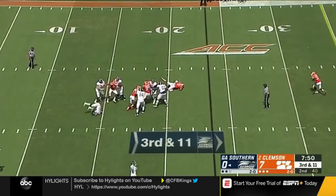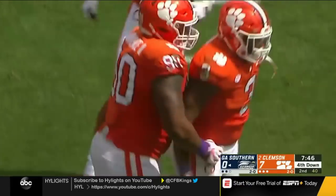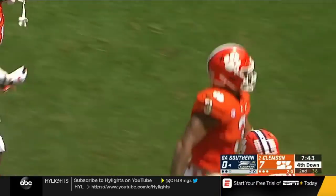Wirtz under pressure, and he is sacked by Xavier Thomas. There's the blue chip freshman. Yeah, get used to seeing him.